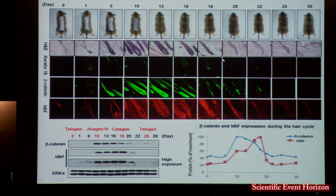We see this phenomenon more clearly when we look at the hair cycle in mice. Beta-catenin is significantly increased in the anagenic phase, but we observed IDBF is also induced. But if you look carefully, the activation time for beta-catenin shown here and for IDBF is different, a little bit later. So we know that after Wnt signaling, IDBF is not a direct target; however, it is transcriptionally induced and functions as a negative feedback regulator. When we look at the hair follicle lesion, keratin 15 and IDBF are totally opposite in this ORS region.